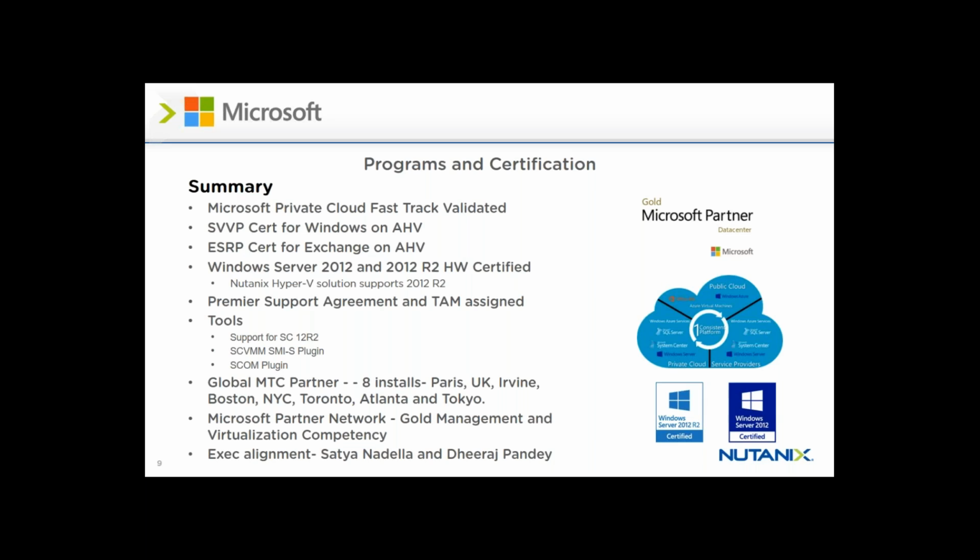We have SVVP cert for Windows 2012 R2 and 2012 on AHV. We have an ESRP on Exchange 2010, and we'll have that on 2016 in short order. We do support Windows 2012 and Windows 2012 R2, and we are certified by Microsoft on that. Nutanix Hyper-V also supports 2012, which is essentially the Hyper-V solution of 2012.